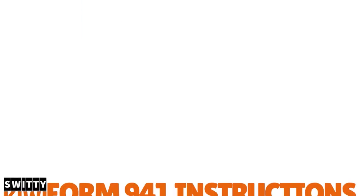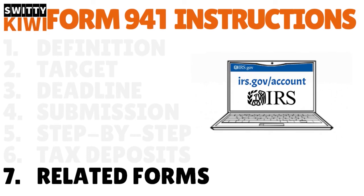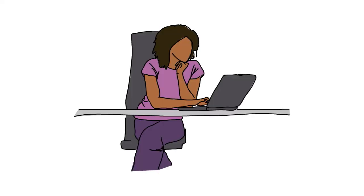And I want to finish today's conversation by giving you the related forms. There are some forms that are related to Form 941. One of the reasons business taxes are so complex is that there is never just a single return to file, and you may need to complete other related forms. So here are a few to keep in mind.